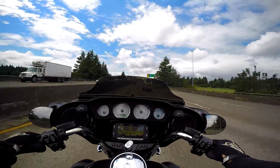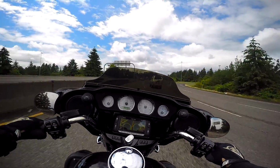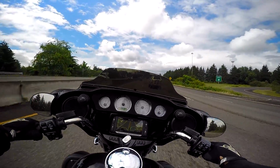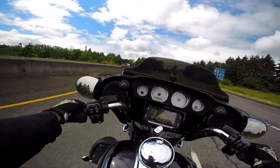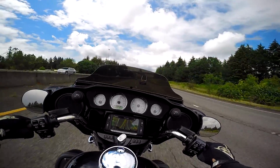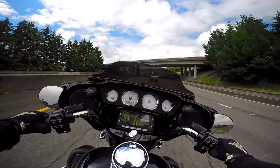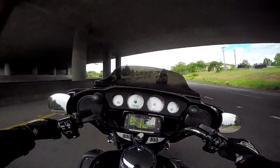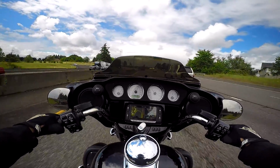Well, I gotta tell you one thing. That shield is not doing anything special. Probably, what is the speed? Oh, I was going the speed limit. Wow, that resonates a tremendous amount of bass in my head. Wow, I'm glad I rode this thing.